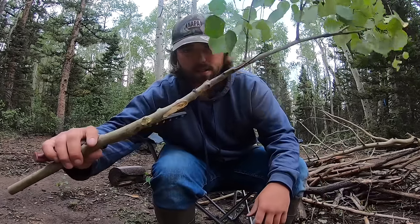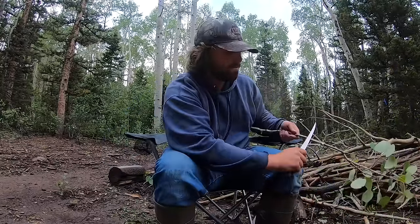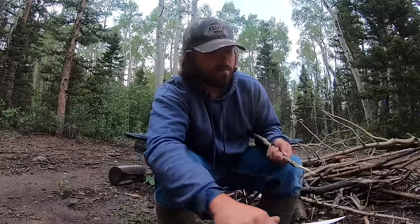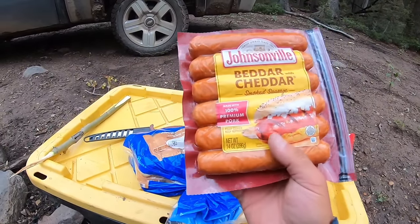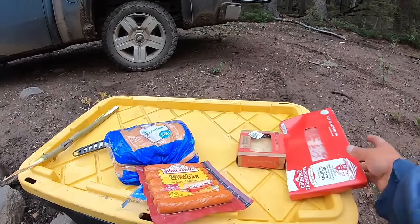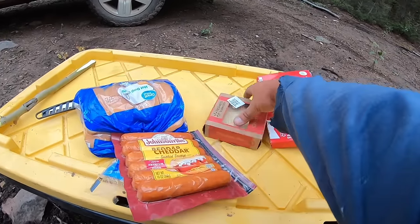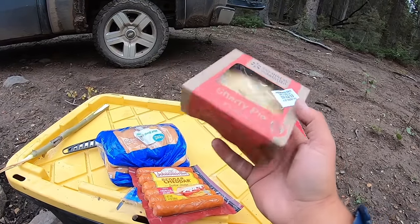And I got this branch right here that I'm gonna use as a hot dog stick, because I don't have a hot dog stick. So yeah, we're doing hot dogs for dinner, but not just any hot dogs. We got some Johnsonville Better Cheddars, which are gonna be amazing. And not only that, but we have bacon. We're gonna wrap these bad boys in bacon. A fellow YouTuber did this and I thought it looked amazing and I can't get it out of my head until we try it. And we got a little 74-cent pie from Walmart, a little cherry pie. So it's gonna be interesting.